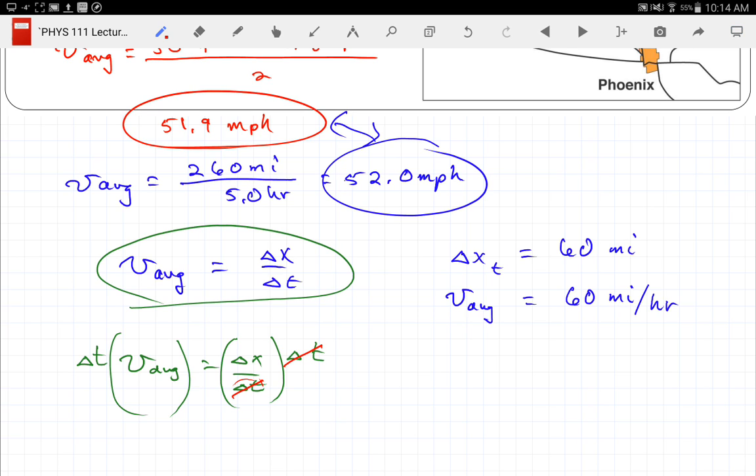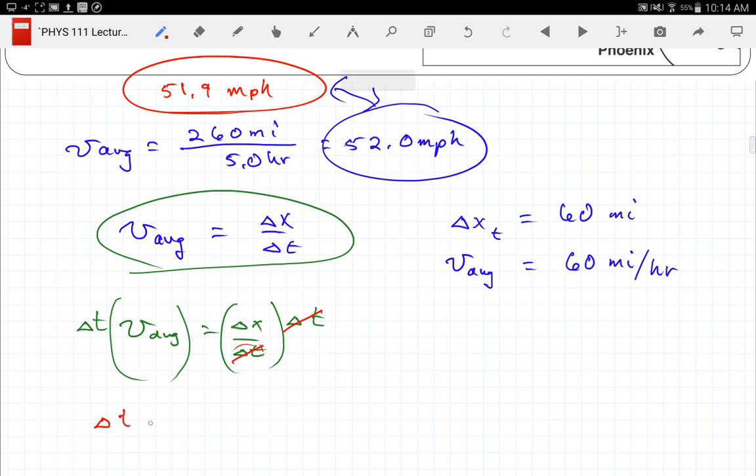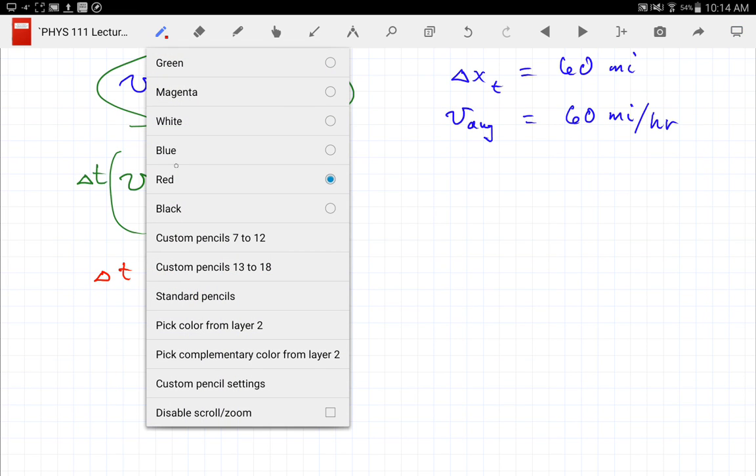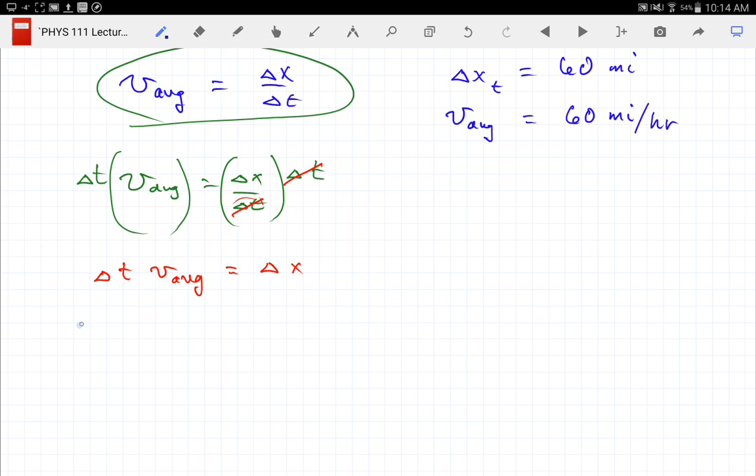I have delta t over delta t. It's like 5 over 5. What's 5 over 5? It's 1. It doesn't matter what the value of delta t is. If I have delta t divided by delta t, it's going to be 1. So now I have delta t times v average is equal to delta x. Now this is solved for delta x. I can find the position, the distance it's traveled, if I know the time and the average speed. But I wanted delta t. So to get delta t by itself, I need to divide by everything it's multiplied by. So delta t is multiplied by v average, so I divide by v average. And if I do it on one side, I have to do it on the other side.